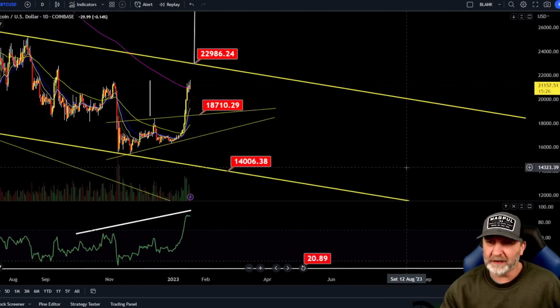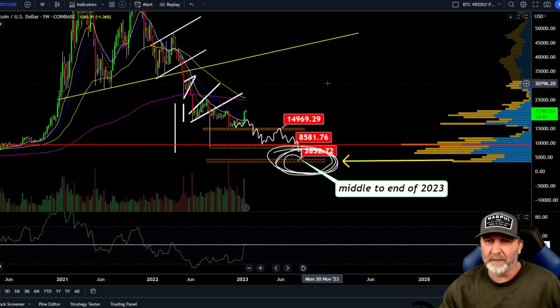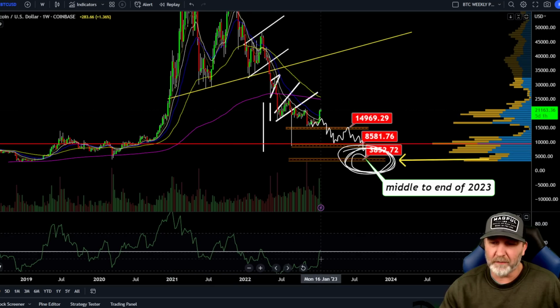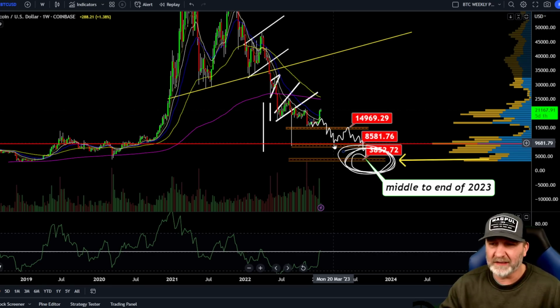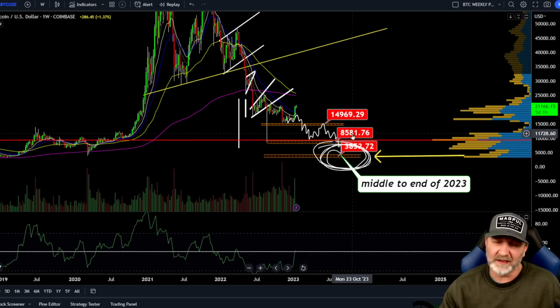There are my targets. I do believe it looks like we're going to roll over pretty hard here. And on our weekly, so you guys know I had talked about this weekly RSI. If it broke, we could be at our false bottom. So could this be the false bottom? It could be, but I still think our false bottom is still in February or March. Then we get a rally back up into the 14.9 range and then continuation down. I still see this happening.